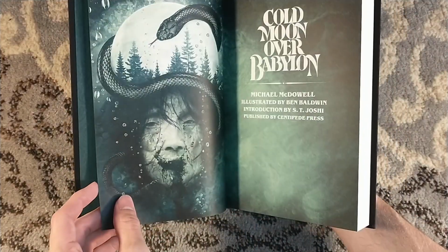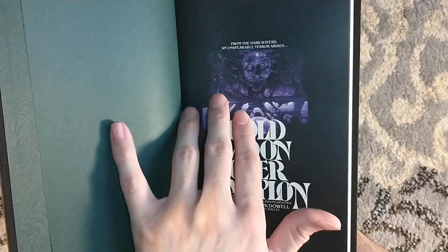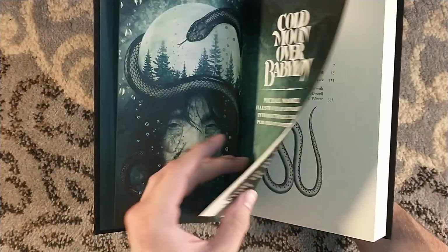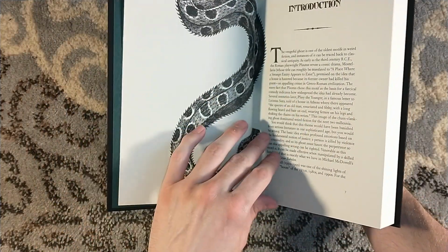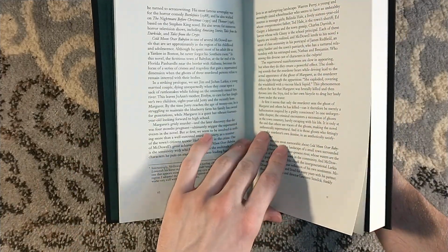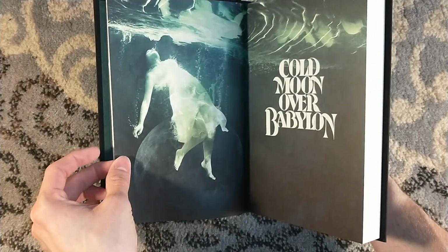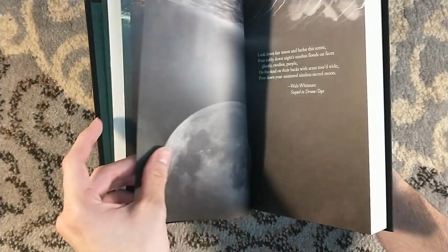Ooh. The frontispiece by Ben Baldwin. I'm presuming that this is from the original paperback. We'll see in a second. Usually they include that in the front, in the introduction. Introduction by S.T. Joshi, who is commonplace in a lot of these various volumes. Nope, no archival artwork. Sometimes they have that in the front.